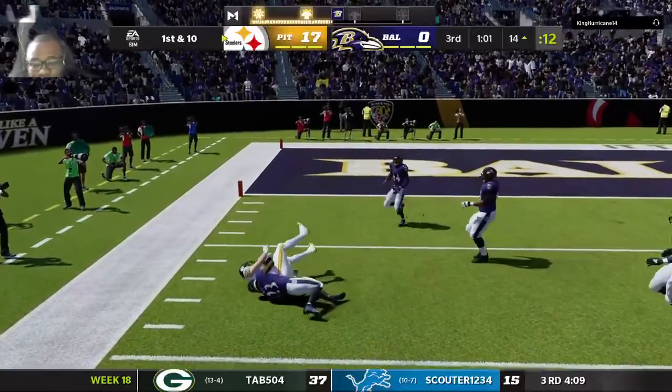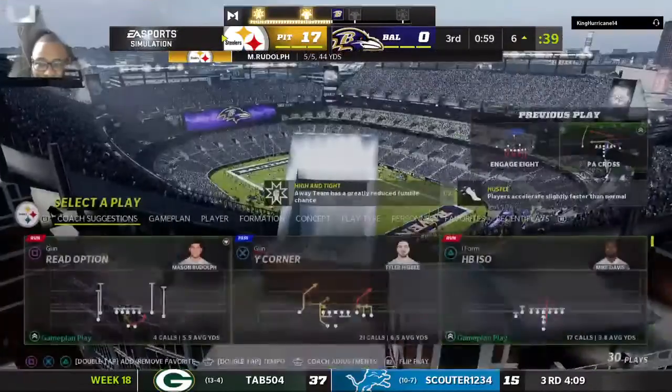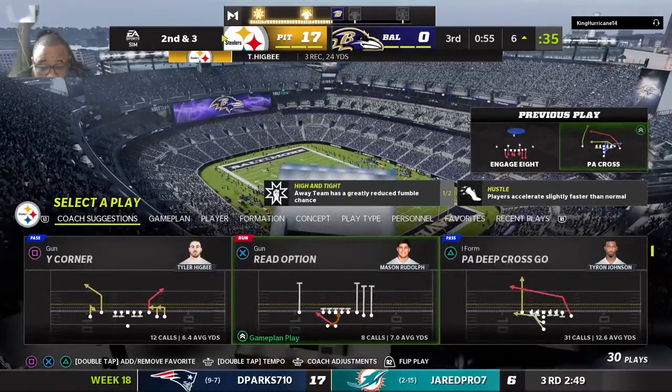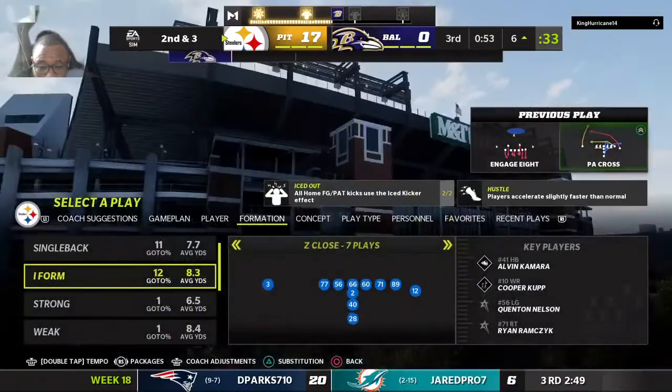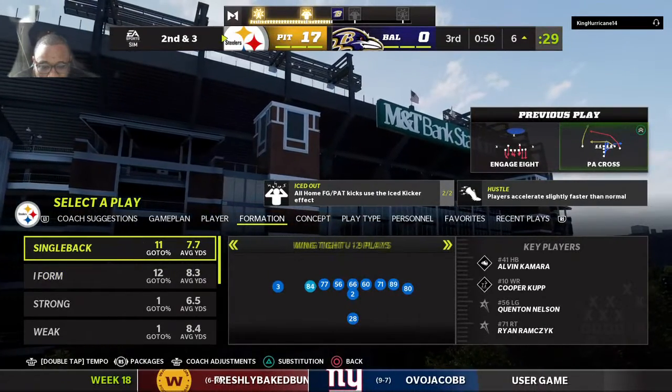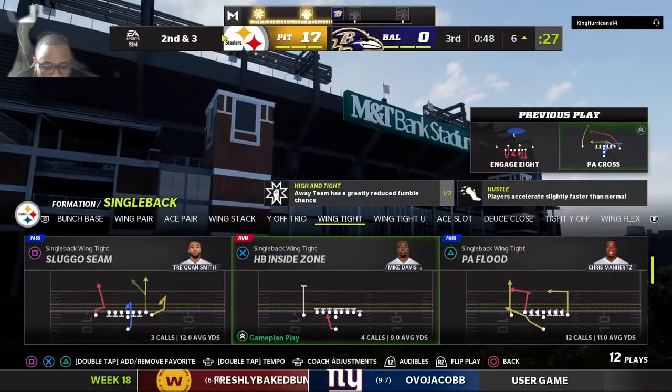Rudolph's throw, it's complete into the hands of Higbee. 7 yards. Walk-in touchdown. That's a staple of this offense. Drag route to the tight end. Yeah, he's unable to use his size to break off much more yardage after the catch, but still an effective gain nonetheless.